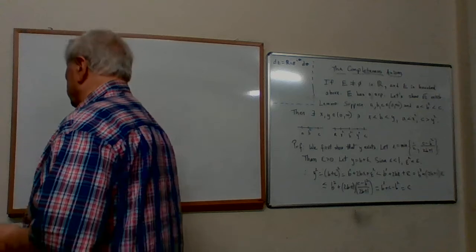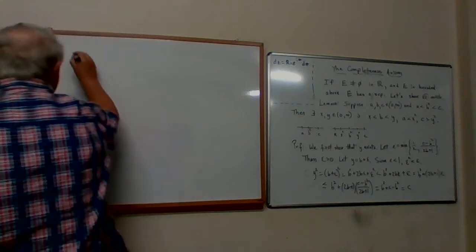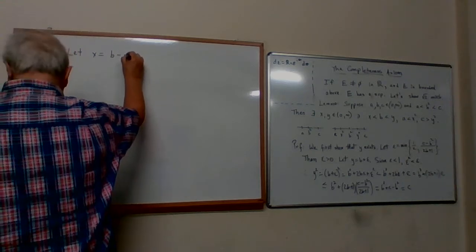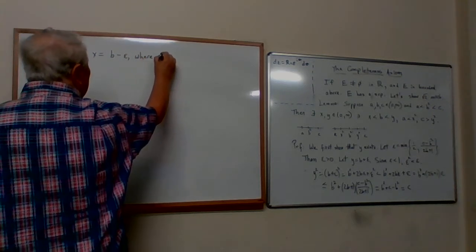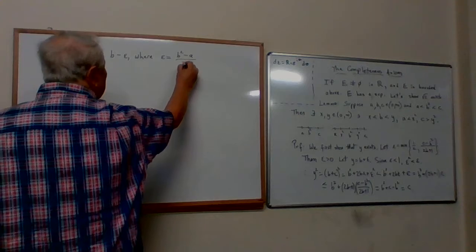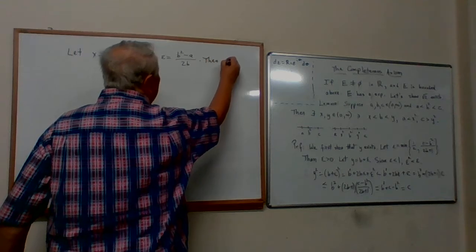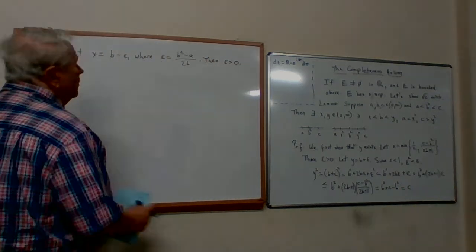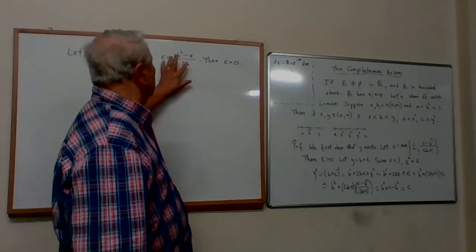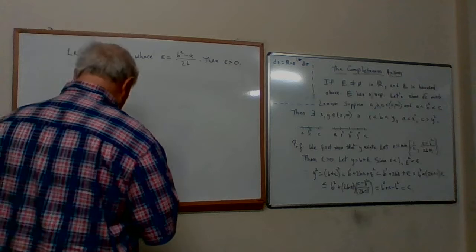let's show that x exists. Let x be b minus epsilon, where now I'm going to define epsilon to be b squared minus a divided by 2b. Then, once again, epsilon is greater than 0, because we're given that a is less than b squared, so b squared minus a is positive. b is in the positive real numbers, so the bottom is positive, so the whole thing is positive.